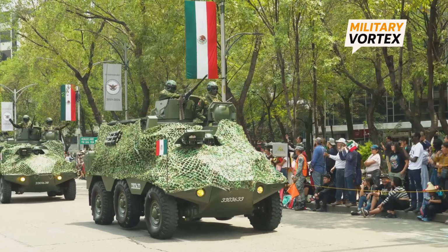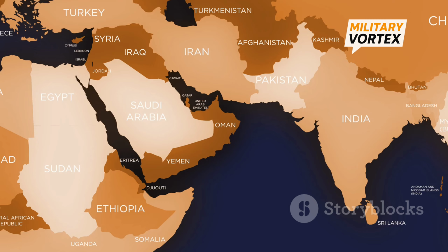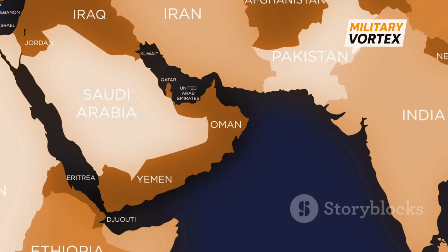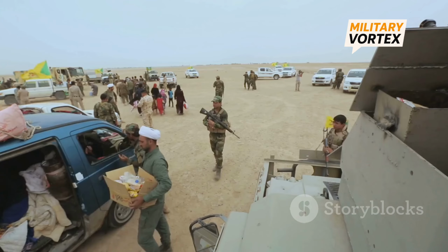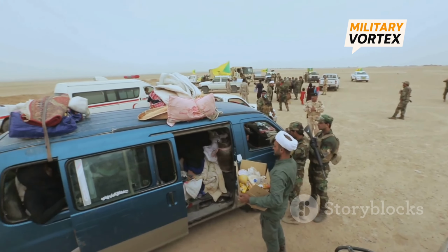This capability provides Iran with additional retaliatory options. It undoubtedly alters strategic calculations and deterrence dynamics in the region. Some analysts even suggest Iran might use proxies in other regions for launches.